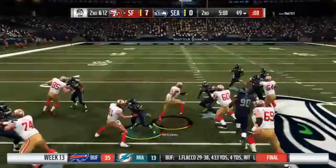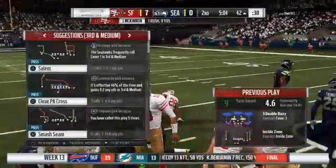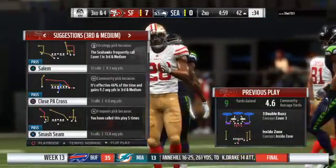A first carry now for the former Viking. This is Jerick McKinnon. And they'll get him down here at about the 42. 9 good yards here on the run, and now 3rd down.